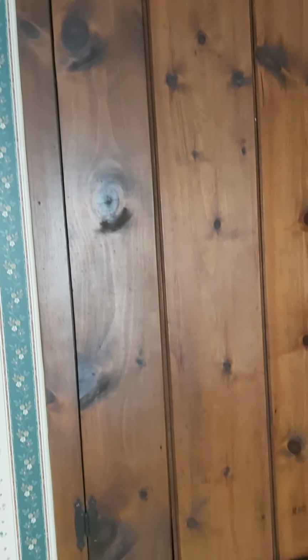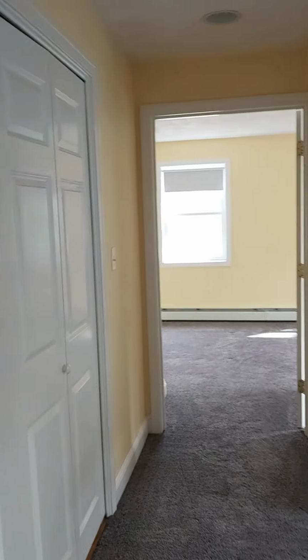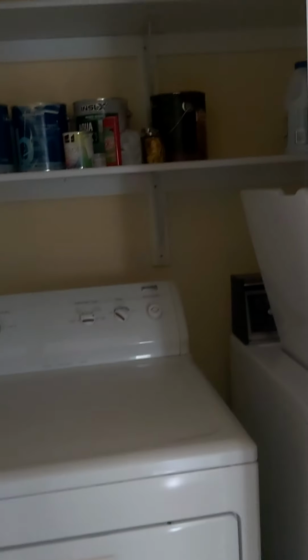More storage space. And what we found here is some hardwood flooring. So we're thinking that perhaps at least the living room and dining room and maybe the bedrooms have hardwood under the carpeting. An addition was put on about 5 years ago. You've got the washer dryer conveniently located right here.